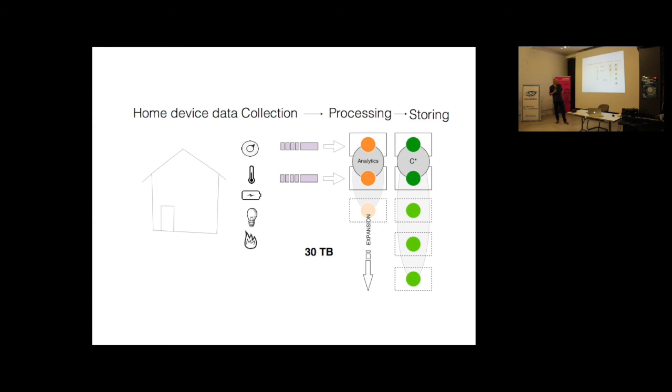a big database. We are planning to have 30 terabytes of data by 2015. This is just filling up right now, so we don't have 30 terabytes yet. We have designed this in a way that allows expansion. We have a storage cluster and an analytics cluster, and we'll grow them as we need. I'm going to talk about some use cases we are starting to find on how we collect this data, how we process it, and how we store it.